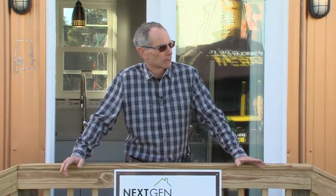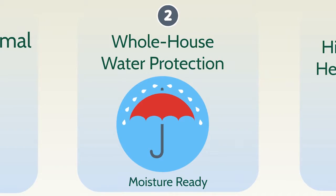The next must-have for an expert would be, if I have a house even built to code today, it's a house that basically cannot dry if it gets wet. So they want complete water protection so the house is moisture ready. The biggest fear most homeowners have is about moisture problems. A complete moisture protection system is a no-brainer for an expert.